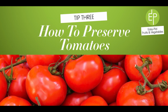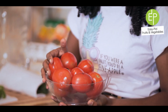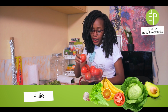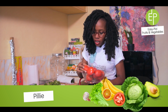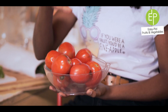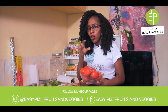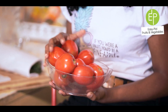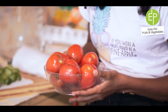Tip 3, tomatoes. One of my favorite ways of storing tomatoes is just blending and freezing. I really hate it when all my tomatoes ripen at the same time. For instance, you can see even my tomatoes are almost going bad. So what I like to do in this case is just to cut, wash, and blend. After I've blended, I separate them in small portions and then I freeze them. This way they last, and first of all, it makes my work really easy, and then I get to freeze them and use them for as long as even a month if they are frozen.